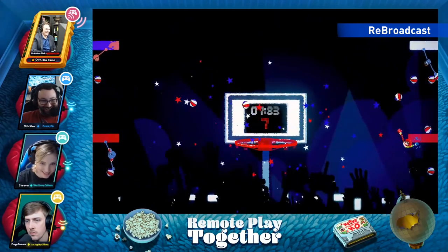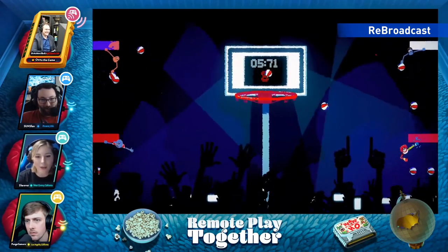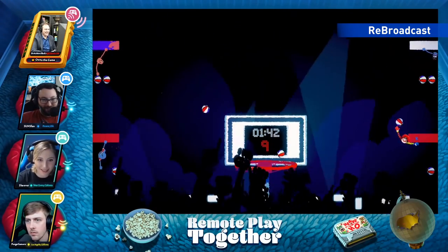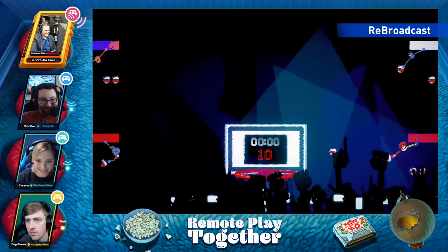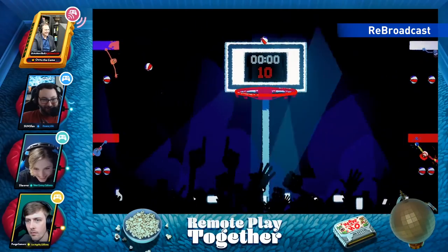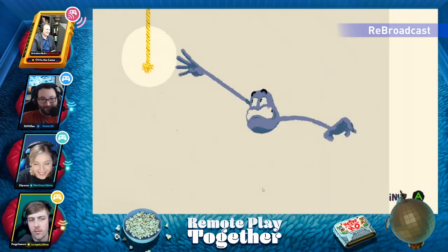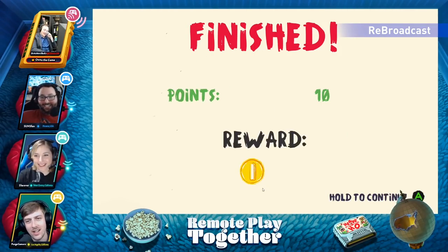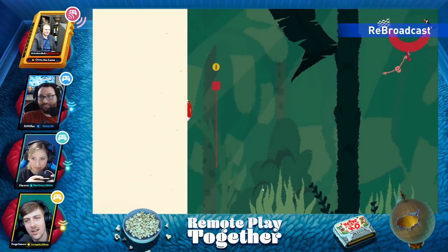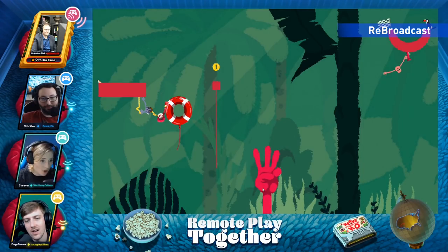This is very relaxing. I think that the people on the top level have an unfair advantage. What? That's true, actually. Major advantage. We're all working together. No. Well, you just blocked my basketball. I didn't get a single one. All right. How many coins? Yes. All right. More cosmetics. That's cosmetic points.